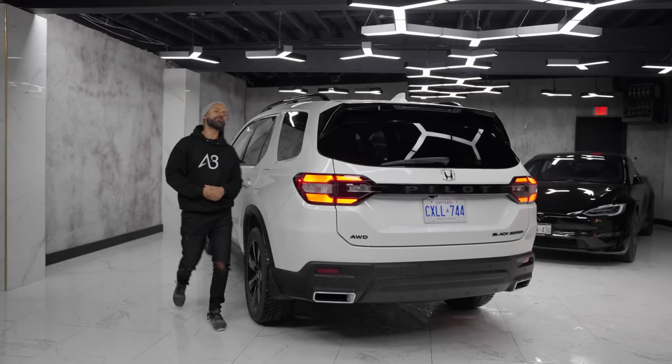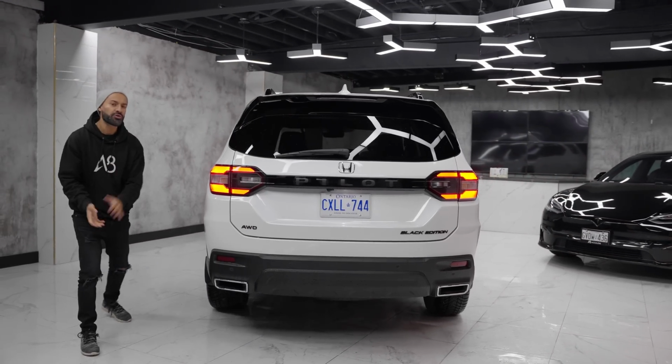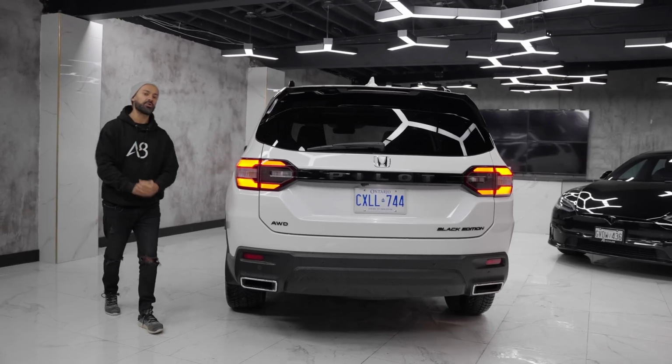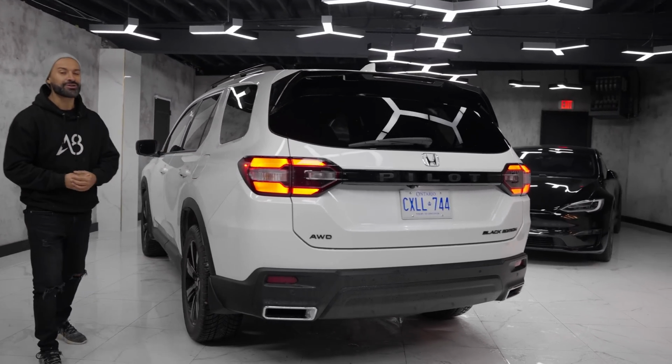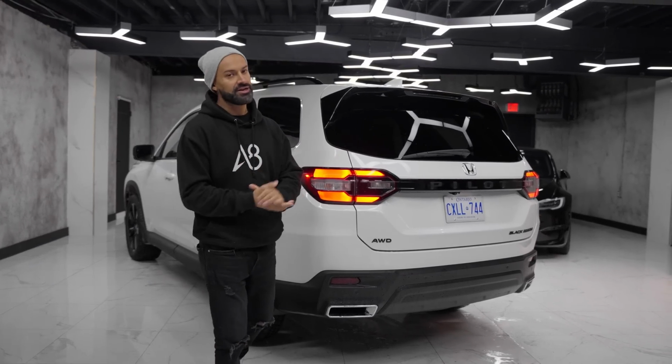To the back of the all-new Pilot. Now I will tell you, if you bought a front-wheel drive version in America, you can tow 3,500 pounds, but here in Canada it's only available all-wheel drive and it tows a whopping 5,000 pounds. Now the Pilot weighs 4,660 pounds, so it can tow about 400 pounds more than it weighs.